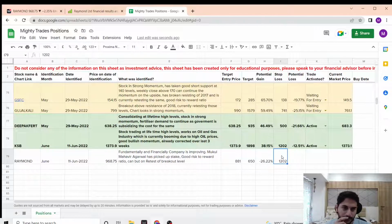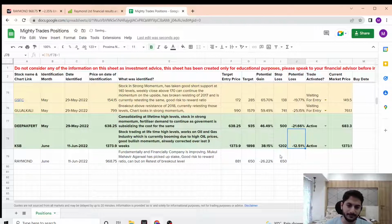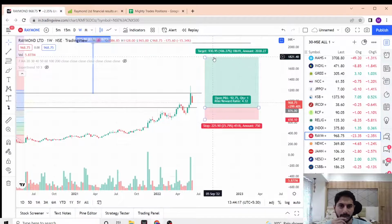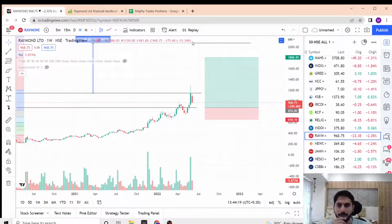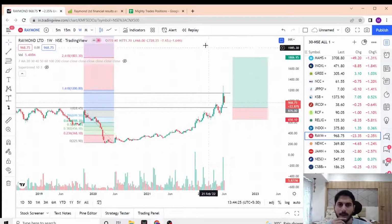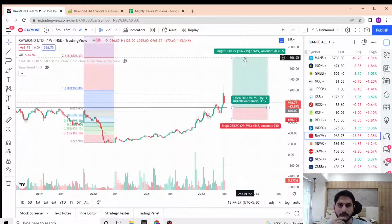Sorry, stop loss is going to be mentioned right here, 650. And the target is going to be right here, about where, right here, 1821. Let me remove this just to avoid confusion. 1806.